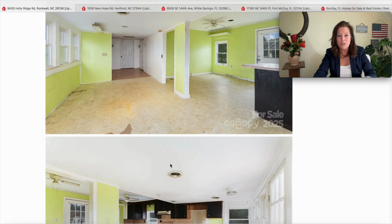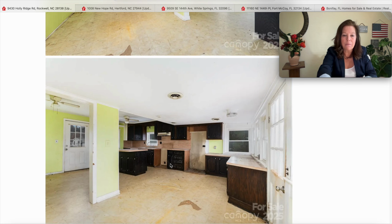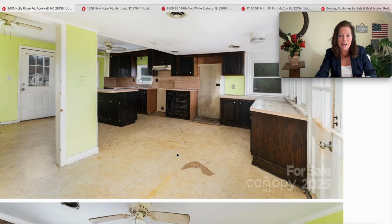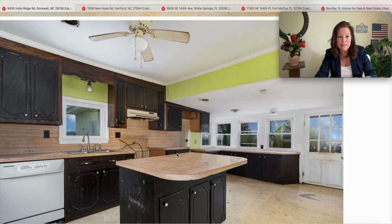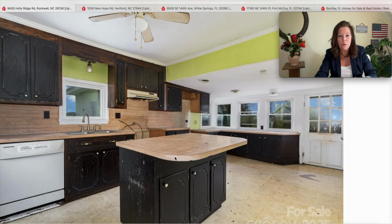Nice, spacious kitchen and dining area. Okay, so this is what we're getting of our kitchen here. So darker cabinets, range hood. We're not getting appliances, but look at all the counter space. Wraps right around to this side on the right. Several windows in our kitchen. Let all of that North Carolina sunshine in. Vinyl flooring. Nice island there. It does have a dishwasher. Window above your sink.